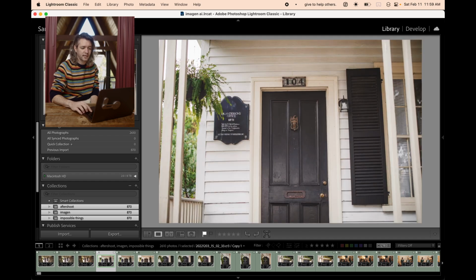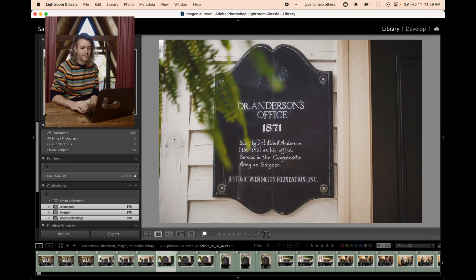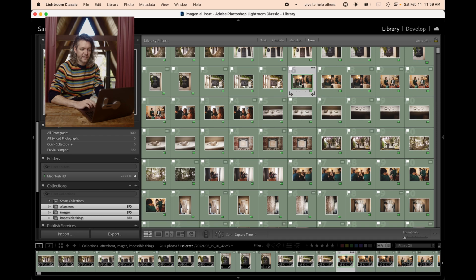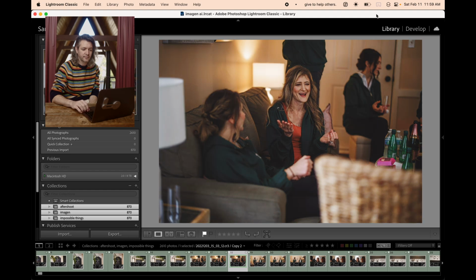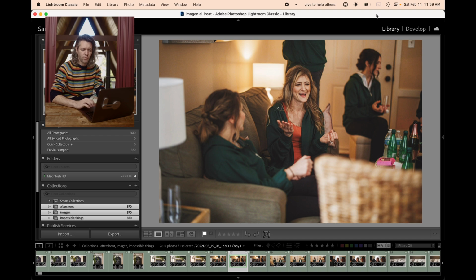So let's just jump around. Aftershoot, Imagen, Impossible Things. Impossible Things, a little too bright, a little too warm. Aftershoot, Imagen, Impossible Things. A little too bright, a little too warm. That looks fine. That looks fine. Little bright maybe. Let's jump to some areas where we've got mixed lighting and humans, which we will all be most sensitive to. Aftershoot, Imagen, Impossible Things. So Impossible Things took a more neutral approach here. Imagen warm and a more aggressive straighten that I think I prefer. Aftershoot is sort of a toss-up in terms of the edit difference. That looks a little less warm. I think I like the warmth of Imagen.